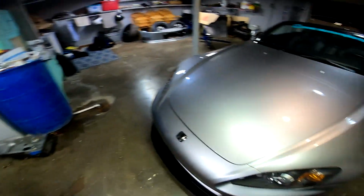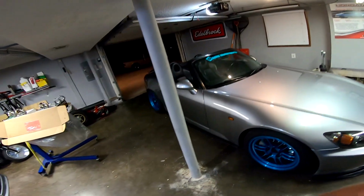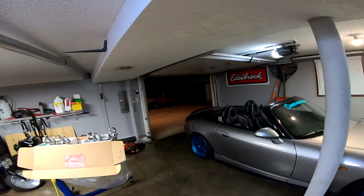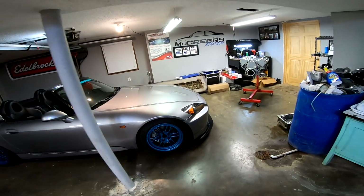Well, we made it back home. It's a good little time out in the S, and in the Ranger, taking it over, just running it down the street, showing it off. Got this little motor over here.